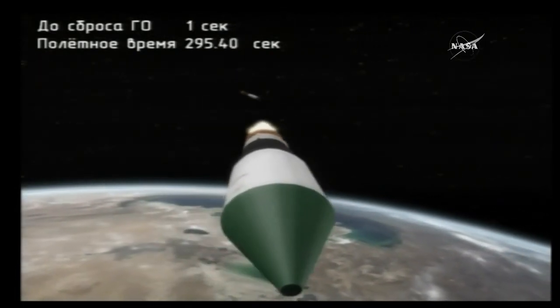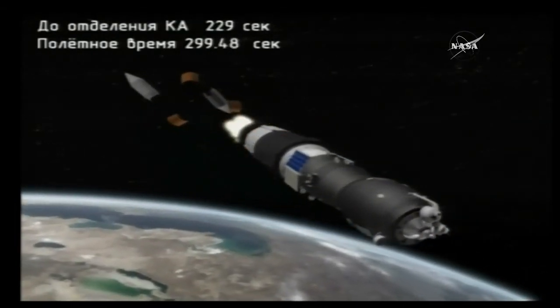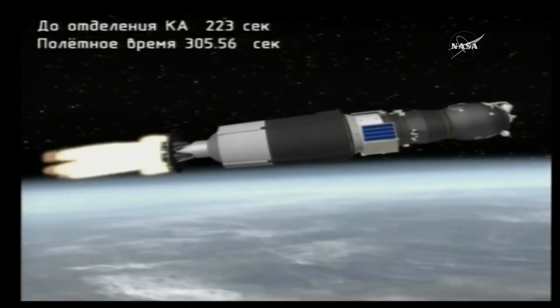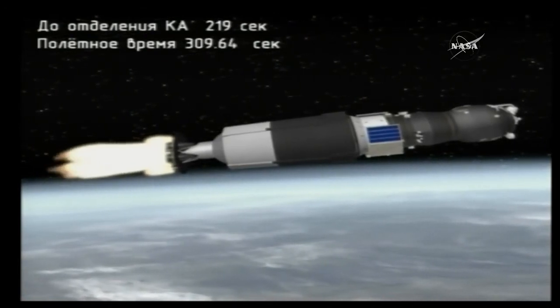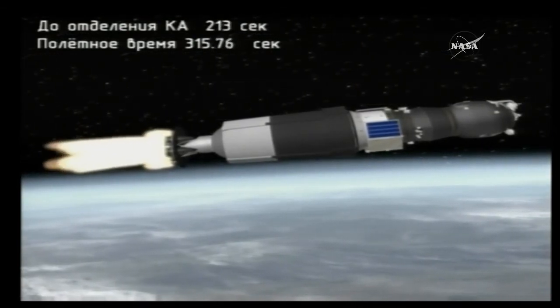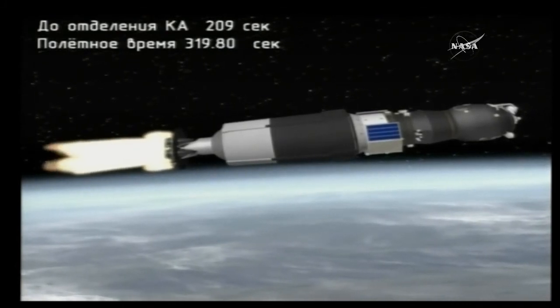Second stage separation. And we have confirmation of second stage separation, and we have launch shroud jettison. As you can see from this telemetry generated animation, just over 5 minutes into the flight, everything proceeding normally. The Soyuz booster on its third stage now, sending the Progress toward its preliminary orbit. We're about 3.5 minutes away from the end of powered flight.